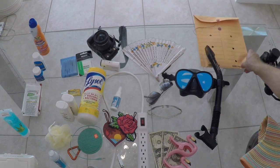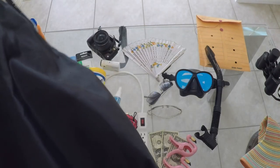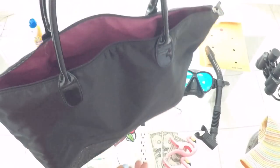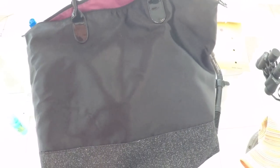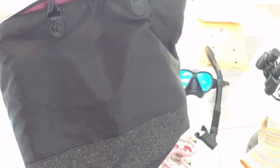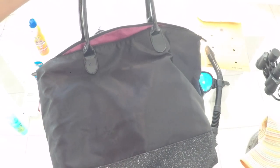Yes, indeed. And to keep all of our beach stuff organized and together is this beach bag. This is my mother's beach bag. I wanted to show it, but this is my favorite so far. It's pink on the inside, and I think we picked it up from Walmart. But we want to throw everything that's on this table inside this beach bag. Make sure you don't forget your beach bag. Well, all the beach stuff anyway.